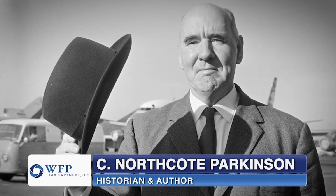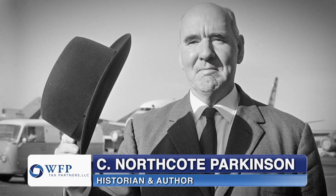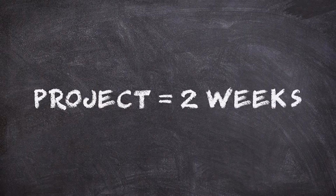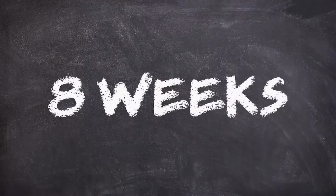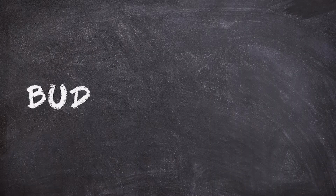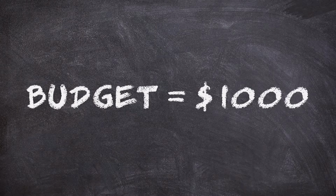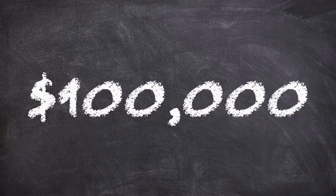Author and historian C. Northcote Parkinson theorized that our demand for a resource increases to meet the supply of it. For example, when we're given 2 weeks to do a project, it takes 2 weeks. But if we're given 8 weeks to do the same project, it would take 8 weeks. Another example is that when given $1,000 to complete your work, you get it done for $1,000. But if you're given $100,000 to complete the same work, it magically takes $100,000.